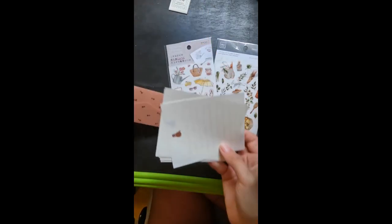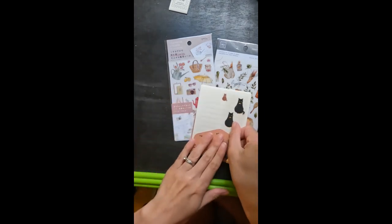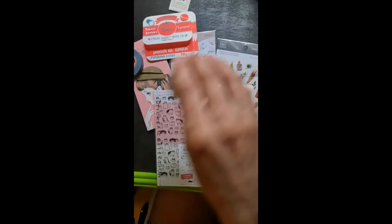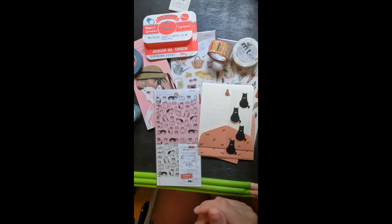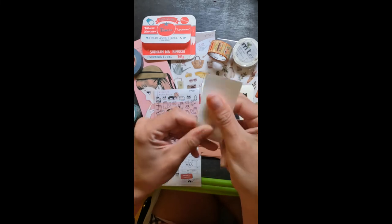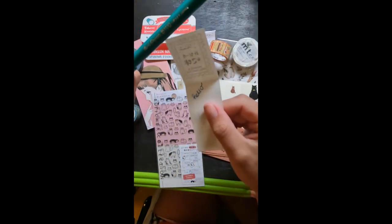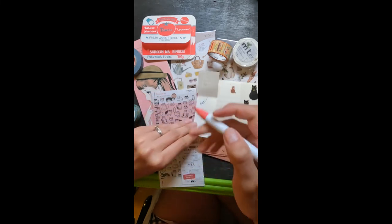So I will try and line all of these up for you so that you guys can see all the things that I got. And the pens. I think that's it. I will show you how these pens write. Oh, I love how that writes. And it's a nice blue. It is a Pentel B100 Japan pen. And then the Click Art Coral Pink.